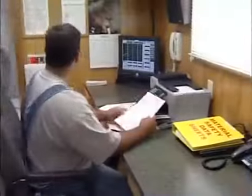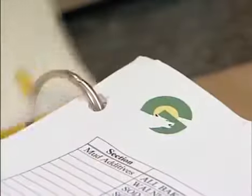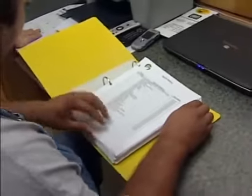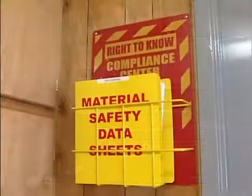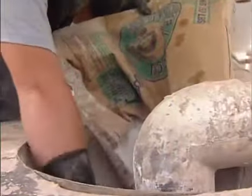And that training starts with your rig manager. Your rig manager keeps a complete list of all the hazardous chemicals on your rig in something called the Material Safety Data Sheets Binder. You'll hear it called MSDS for short, and it's located at the Employee's Right to Know station. The MSDS is packed with all of the valuable information you'll need to help you work safely around chemical hazards.